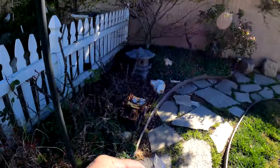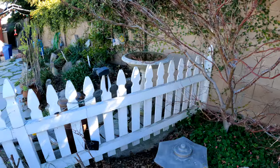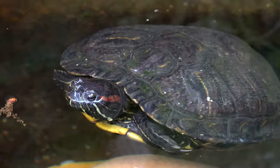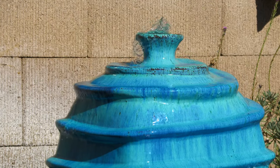Well, before I get to talking about the camera, I'll show you my backyard bird video studio. Besides the feeders, we've been able to attract local birds with a few water features. There's a bird bath, a small turtle pond with waterfall, and a bubbling fountain ideal for birds to drink and bathe in.